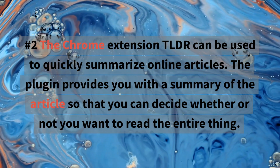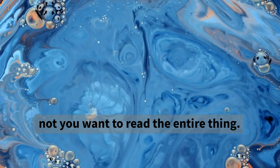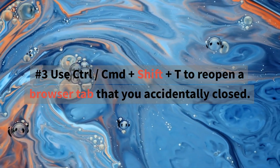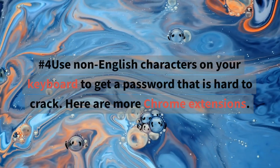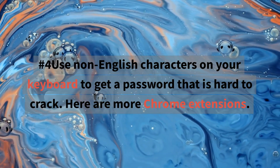The plugin provides you with a summary of the article so that you can decide whether or not you want to read the entire thing. Number 3, use Ctrl+CMD plus Shift plus T to reopen a browser tab that you accidentally closed. Number 4, use non-English characters on your keyboard to get a password that is hard to crack.